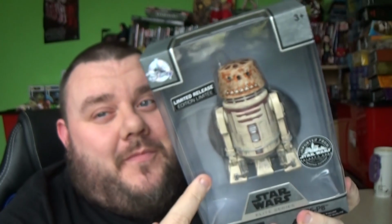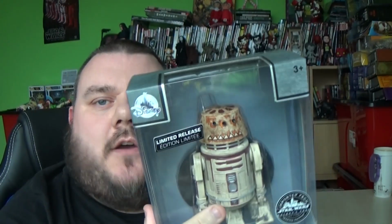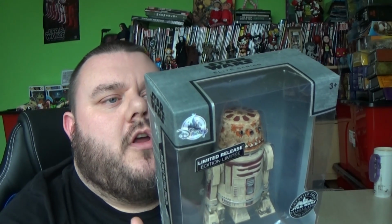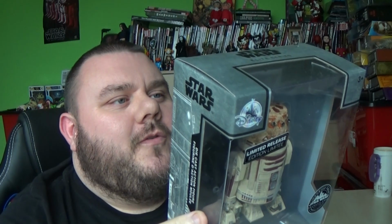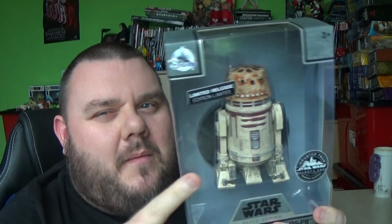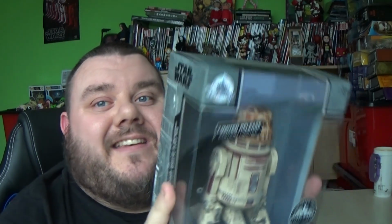So this is from the trade planet of Batuu, where Hondo Ohnaka is his owner, I believe, and he's helping Hondo to run Hondo's new business venture, which was called Ohnaka Transport Solutions. So basically this is the guy you see in the queue on the way into Smuggler's Run, where you fly the Millennium Falcon in Disney World, Disneyland, and soon to be Disneyland Paris.